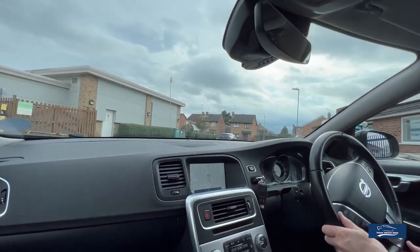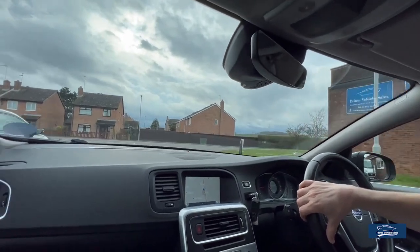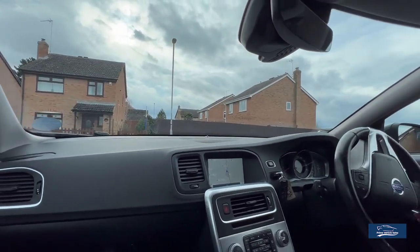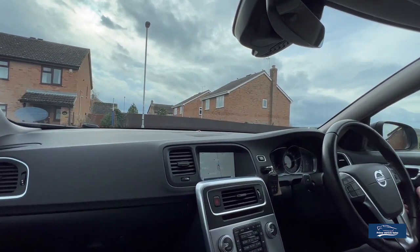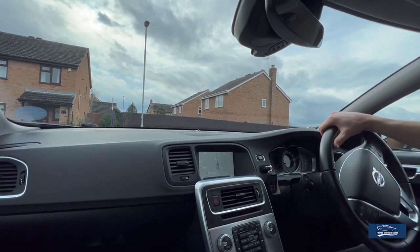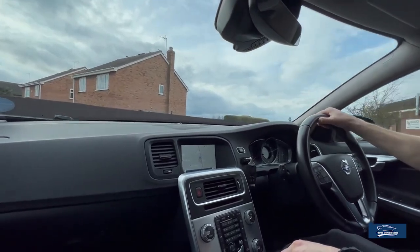Welcome to our road test of our 2016 66 plate Volvo V60 2-litre D3 SE Nav. We've got 62,200 miles on the clock, so we're just giving it a little run up the road, just to get a feel for how it drives.